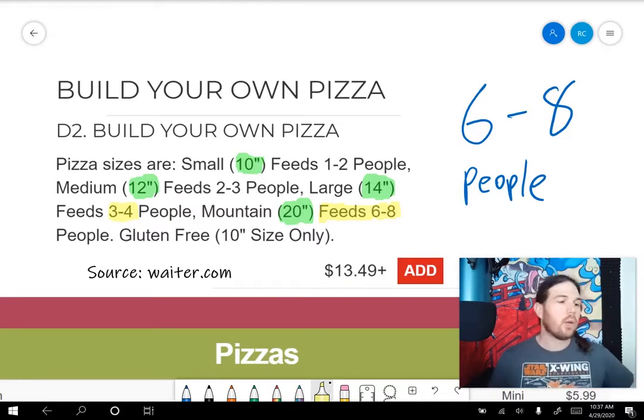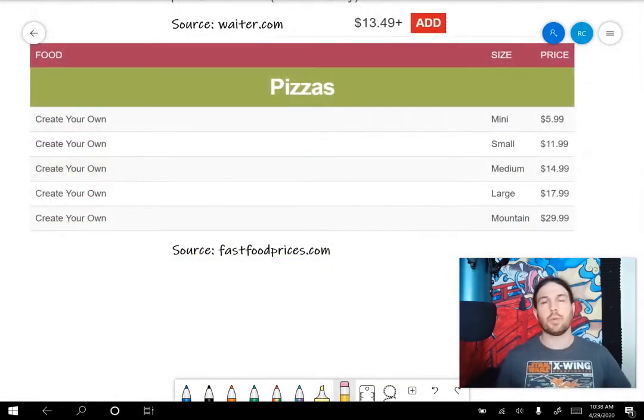Now, again, we are getting rid of any variables like different people wanting different toppings. That makes this whole calculation a whole lot more complicated. For now, we are going to stick to one kind of pizza. We're going to assume that both pizzas are the same. In this case, cheese, but again, the calculations work no matter what. Okay, so we've got the sizes.